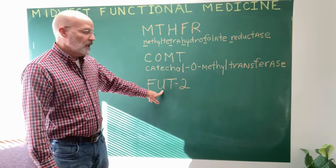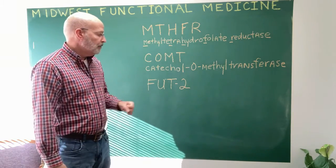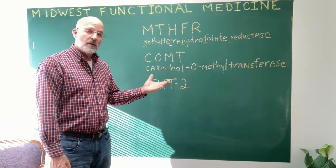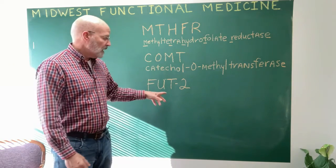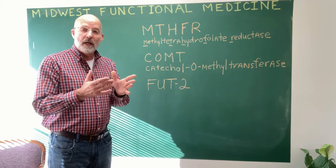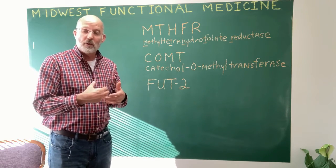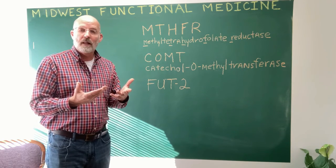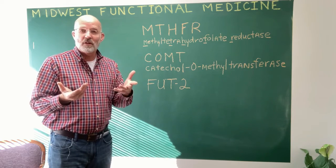The FUT2 gene is also another one that I think is very interesting. The FUT2 gene helps us to divide people between secretors and non-secretors. And this is very important in digestive problems because a secretor is someone whose blood antigens get secreted into the mucus in your digestive tract, your saliva, and the mucus in your gut. And that helps your body to tell better what are bad bugs and what are things that aren't supposed to be there.